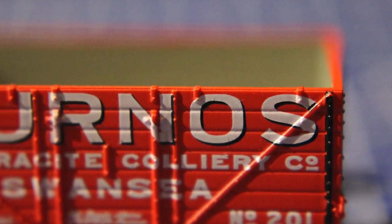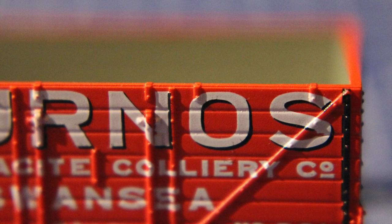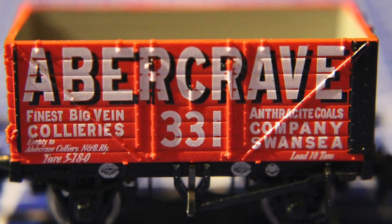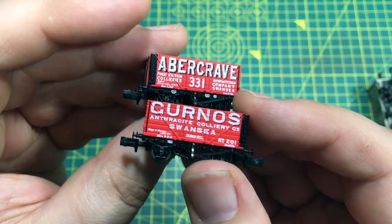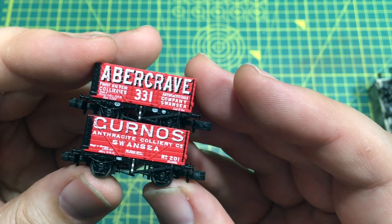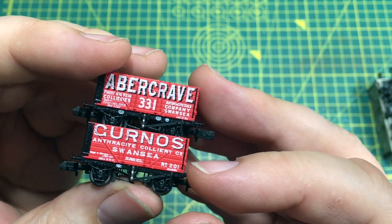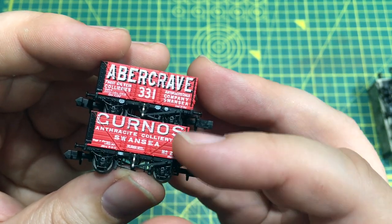On accuracy and quality of finish, again, the quality of finish really is superb. Accuracy, well, I don't have any photos to go off with the real ones, and it does feel that these are on a fairly standard base wagon. There are a number of different liveries available from Rails of Sheffield, which do all appear to be the same base wagon, but with different geographically accurate companies on.